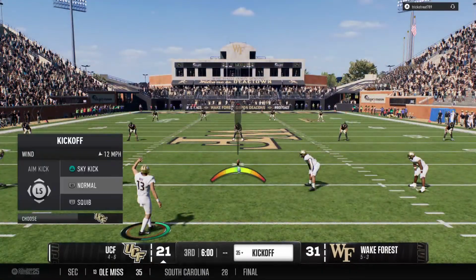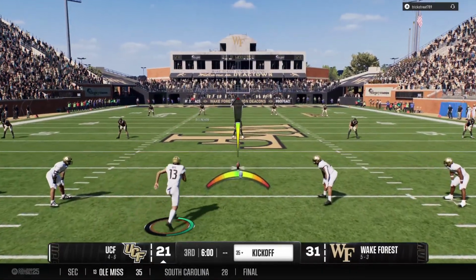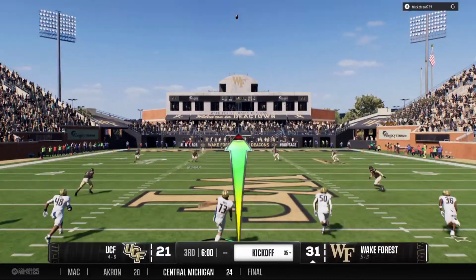The Knights will try to kick this one deep to get things underway in the second half. Number 13, set to kick off.